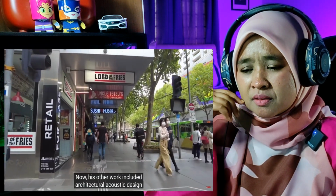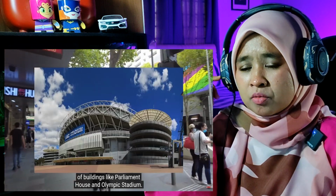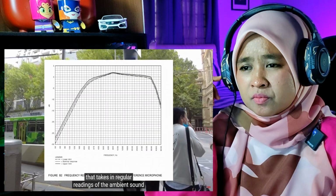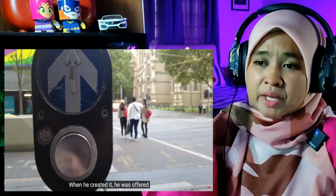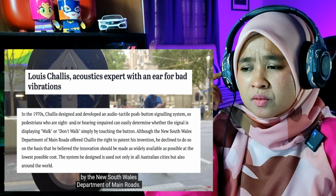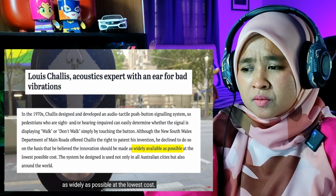Now, his other work included architectural acoustic design of buildings like Parliament House and Olympic Stadium. So he designed a system that includes a microphone that takes in regular readings of the ambient sound and sets the volume to be audible above street noise but not be unnecessarily loud. When he created it, he was offered the right to patent this invention by the New South Wales Department of Main Roads, but he declined to do so, wanting it available as widely as possible at the lowest cost.